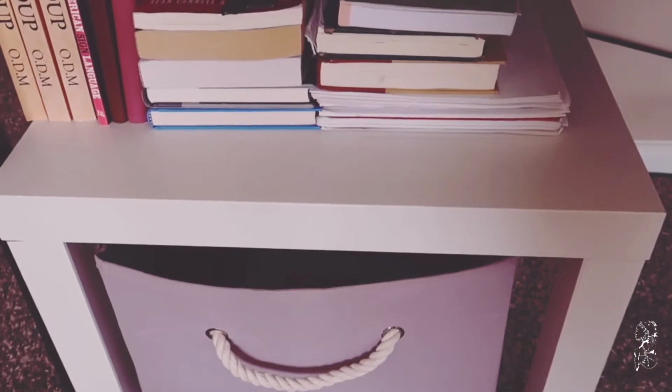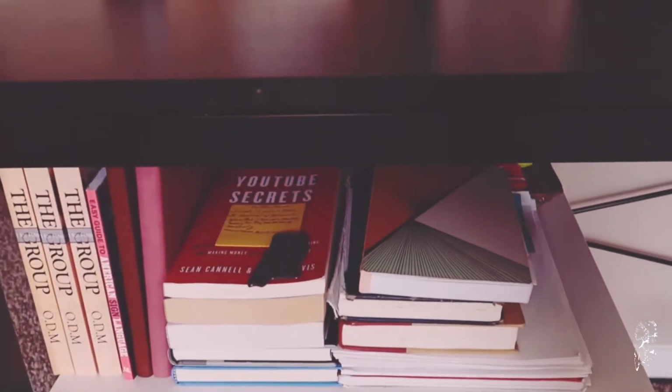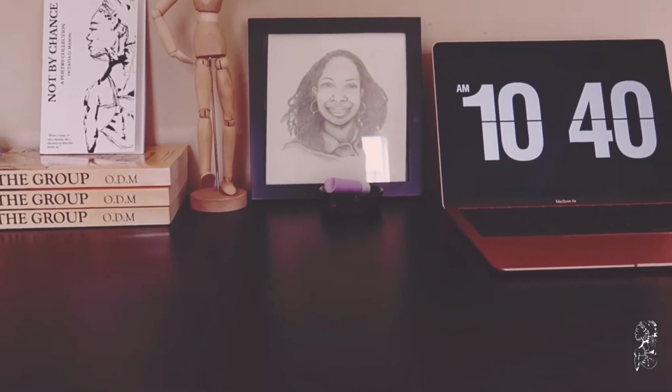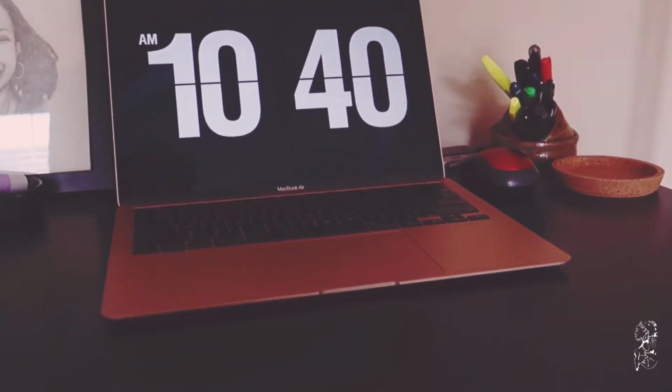My setup for my desk is quite simple. I have an artist's desk that can lift up if I want to do some drawing, so that's neat. And everything is in its right place. Everything is where I want it to be. It's not cluttered, it's just exact.